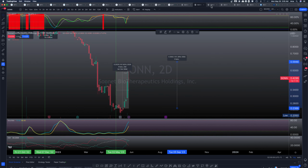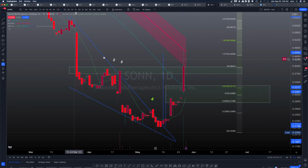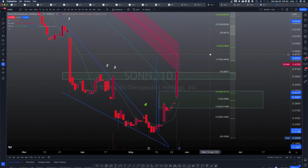So let's move on with the analysis, because I would like for you to remember this range here, around the 60-cent range. Let's take a look at this first. I can actually just talk to you about this.